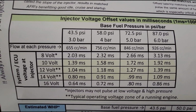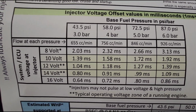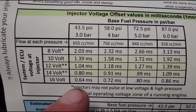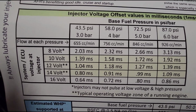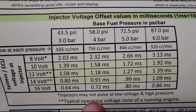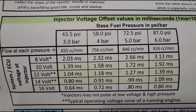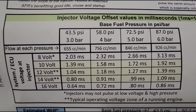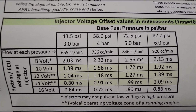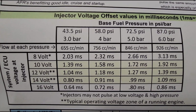If you got an adjustable fuel regulator, just don't crank it up to like 80 psi or 100 psi. I mean, you got to think about what's happening. That injector is going to see that much more pressure, and you can see you start messing with the pulse down low. And so we're trying to find the happy medium, what the injector likes, basically, to put it simple.